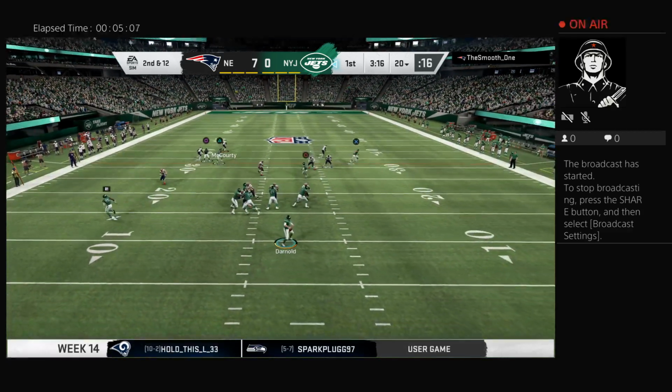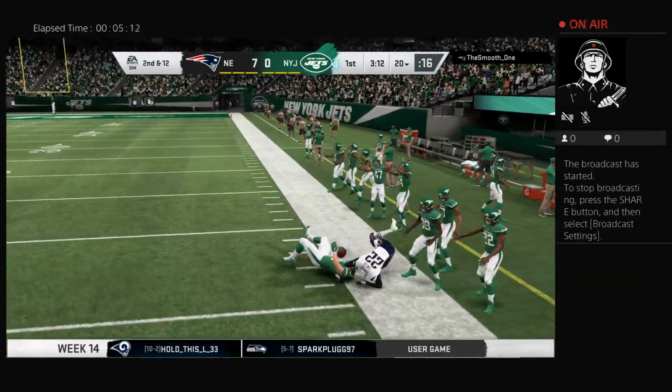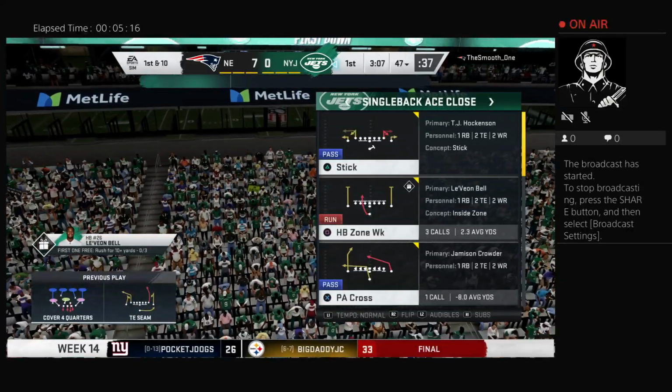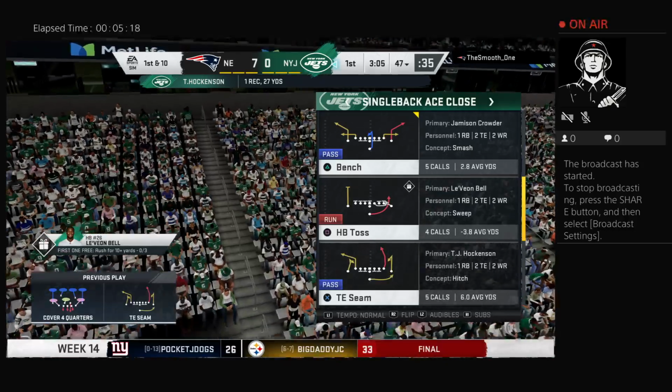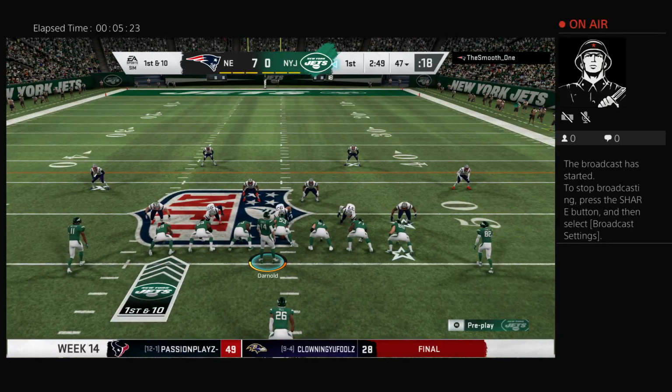Here's Darnold. Open man, he's got him, the tight end, Hockenson. And they work this well upfield across the 45. 27 yards there, a first down. 53 is the mark. That's good for the Jets.